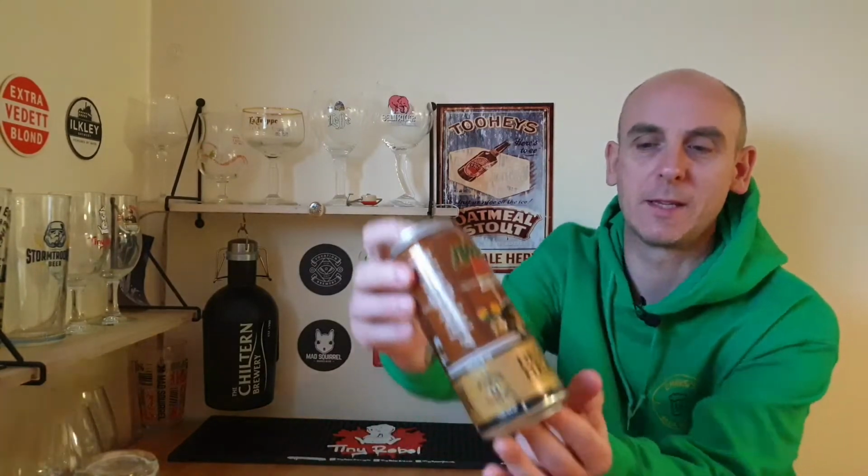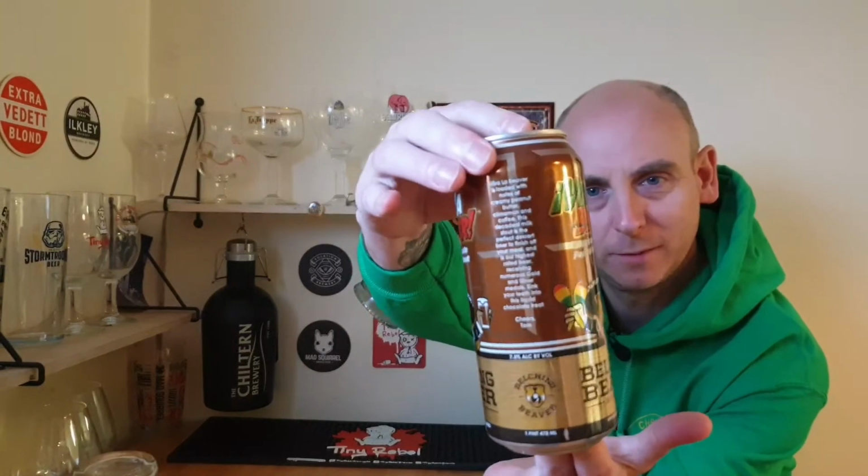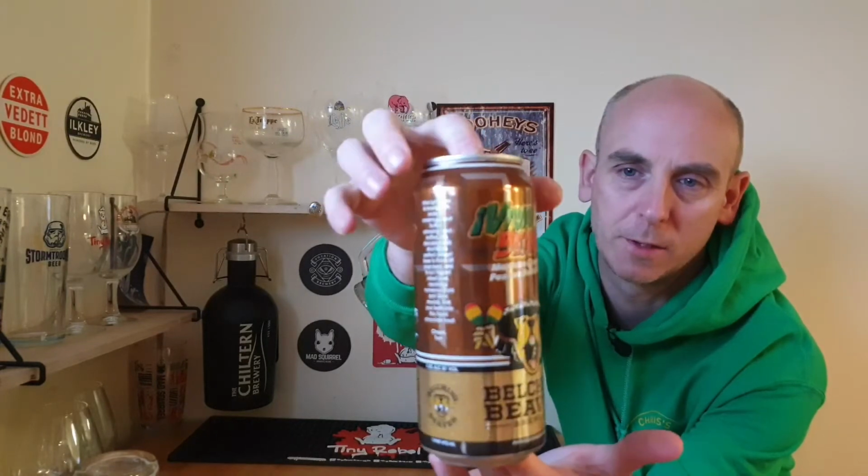It's Friday evening, it's the weekend finally, so it's got to be a Friday beer time. The one we're looking at today is called Viva la Beaver, and it's from the Belching Beaver Brewery, based out in America, California, I think it is. But there's the can, the Belching Beaver, Viva la Beaver, and this is a Mexican chocolate peanut butter stout.